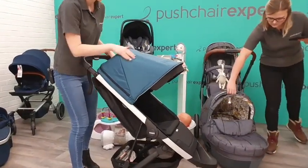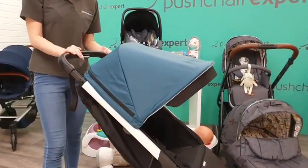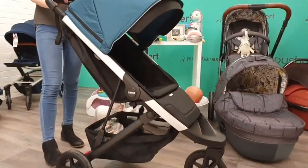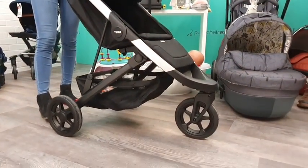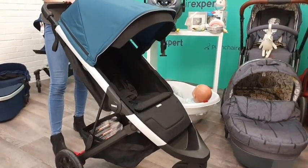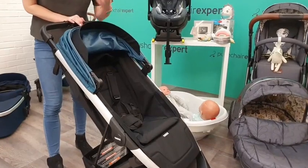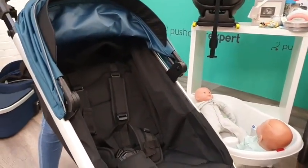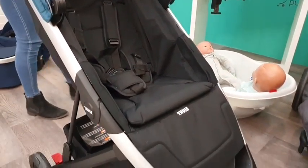And then you get the choice of your hood. There are different hoods available, from blues to pinks to, I think they have a grey option, of course. Of course, 50 shades of grey. Yeah, lots of different greys, but it's really, really nice. It is a safe stroller, and it goes all the way up to 22 kilograms in weight.